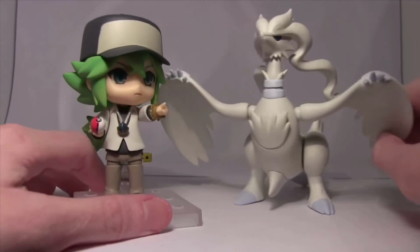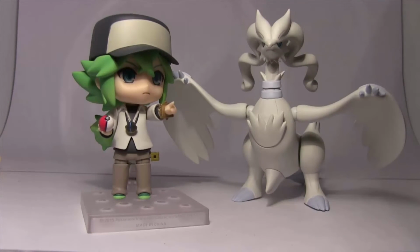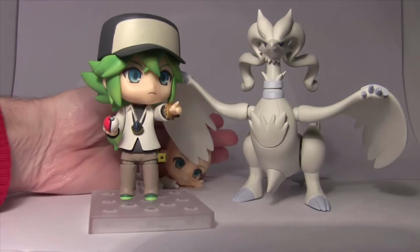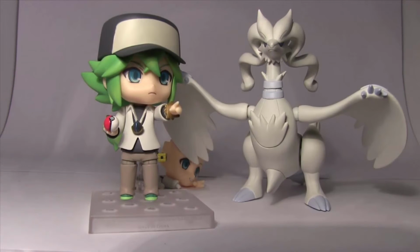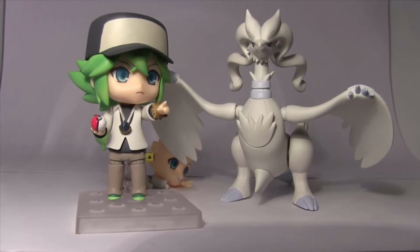So we have N and we have Reshiram, which means that Pokemon Black would have to be the official canon version, I suppose. Also, N is really difficult to get good lighting on his face because of the cap. So let's push these back over here in the background. There's our extra pieces. There's Reshiram and there's N. And this was the review. Well, okay, let's be honest.